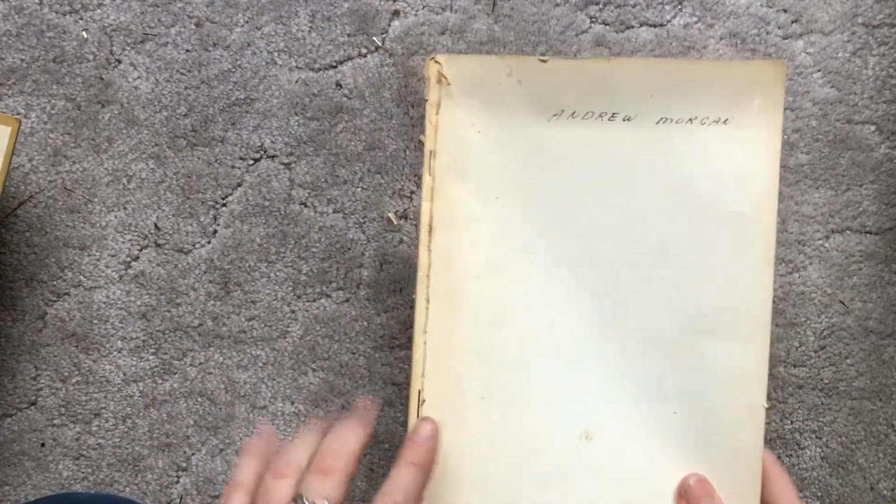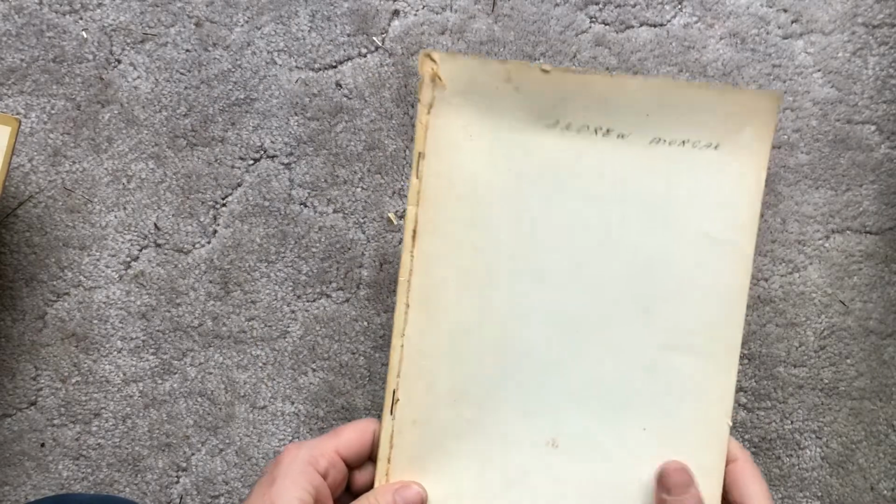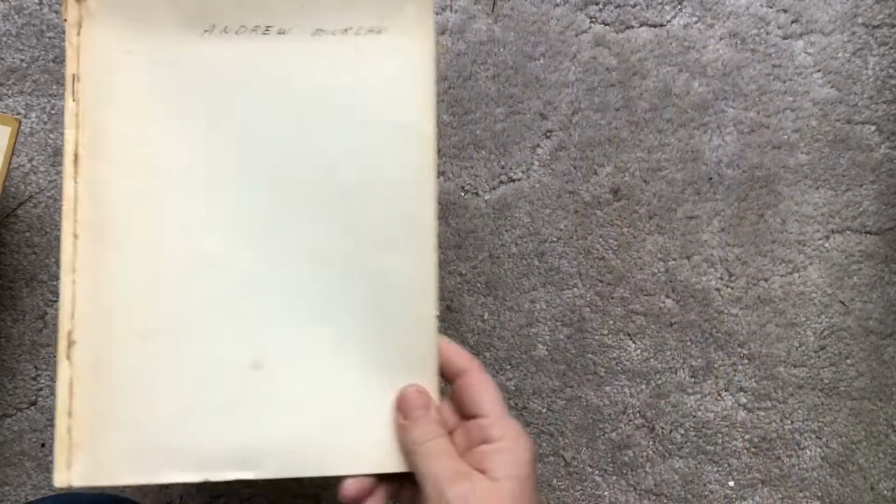And I feel really good when I come across stuff like this because I know it would be destined for the landfill or recycling, but I'm going to use it for a better purpose and give life to a really old book.